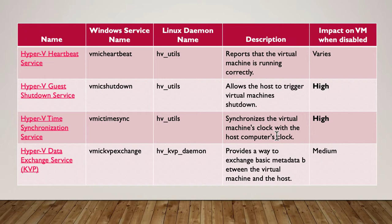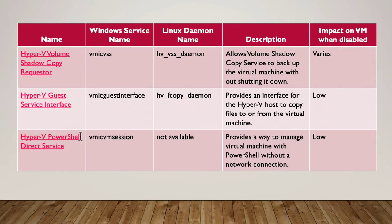And the part that is really important for you to look at are the impacts on the virtual machine when disabled. As you can see, some of them have very high impact on the virtual machine, like the Hyper-V Guest Shutdown service. Some have a medium one, like Hyper-V Data Exchange Service or KVP. And some have different impacts depending on the situation. Like the Heartbeat service may have a very low impact or a very high or medium impact based on the infrastructure you are designing for your business. Some like Hyper-V Guest Service Interface have a very low impact. Now, let's take a look at each one of these in more detail.